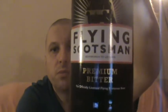What I'm going to do just now is one from the Caledonian stable, Caledonian Breweries, Edinburgh. It's a Flying Scotsman, 4% in the Richter scale. It's classed as a premium bitter. Now this is one I have tried on cask and really did enjoy it. Nice session beer, nice and light, 4%.